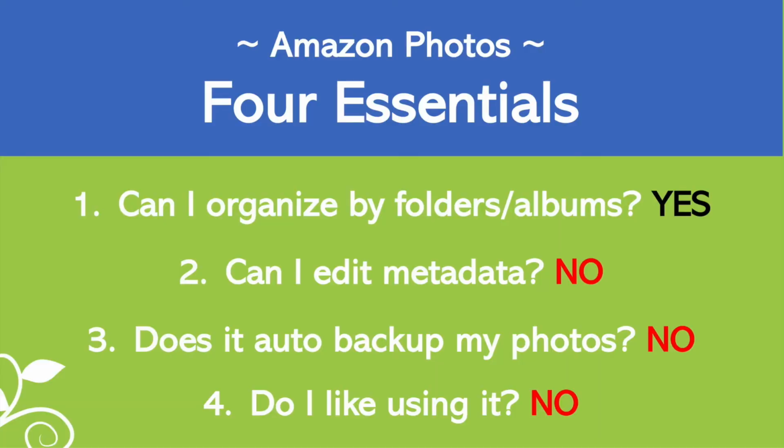Amazon Photos does not meet my fourth criteria. Do I like using it? This means that Amazon Photos gets a 1 out of 4 for my essential features, and that means I don't really think this is a good long-term solution for people's photo collections.